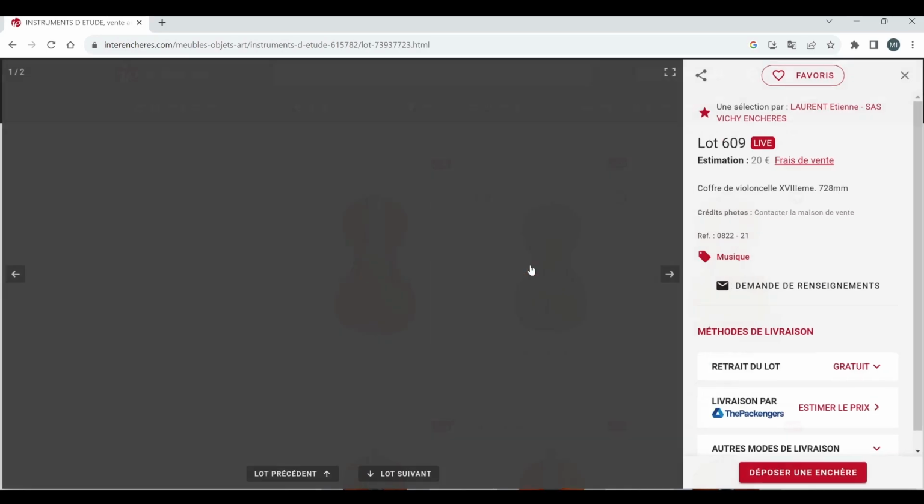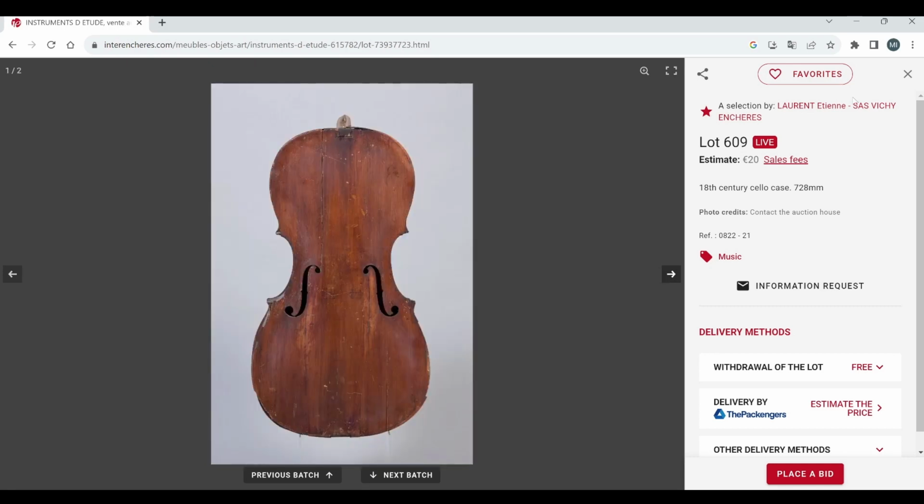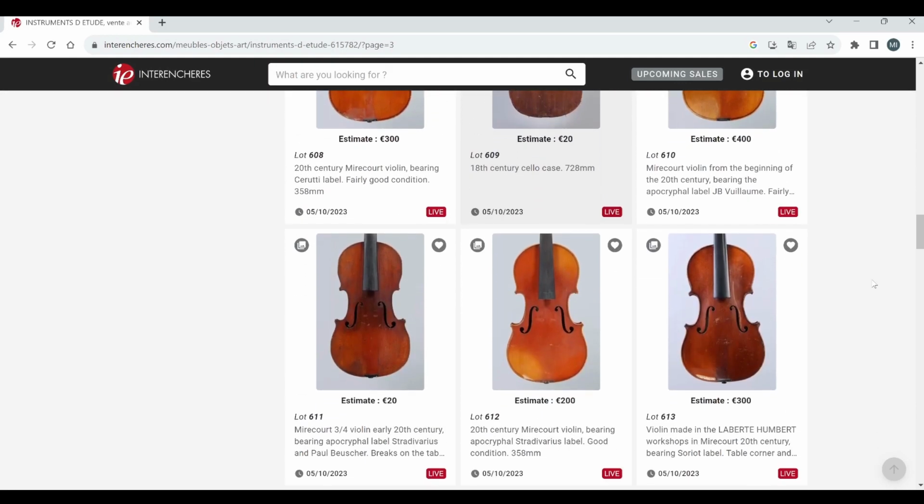Interesting, another 18th century cello without a neck. That's interesting. €20 on this one, not so high an estimate as the other. Looks in a pretty bad state.